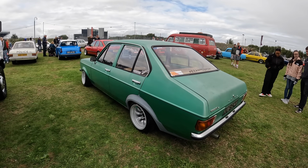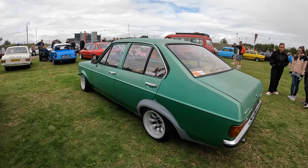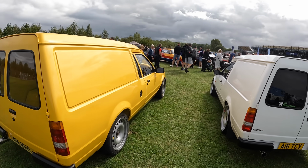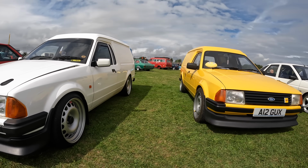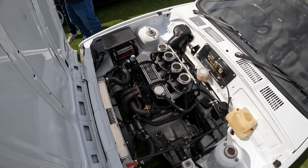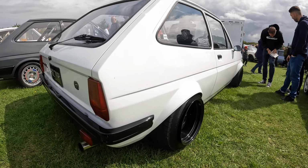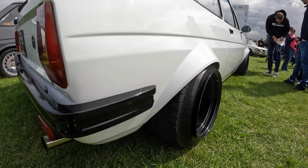Just how a Mk2 Escort should be, slammed with some wide wheels on it. Really good to see both of these Mk4 Escort vans. I follow both the blokes on Instagram and we've just finished rebuilding both of them. Yeah, proper cool. Just stumbled across this Mk1 Fiesta. It's looking great. It's got some wide arches on it and some even wider wheels. The tyres are so stretched.